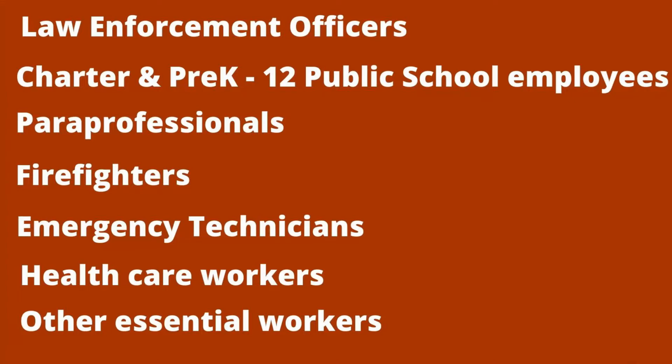If you live in the Charlotte area, you may qualify for a program through House Charlotte. The House Charlotte program offers 5 deferred and forgivable down payment assistance loan options for household incomes at or below 80% of the area median income. The program features down payment assistance for Charlotte community heroes, law enforcement officers, charter and pre-K through 12 grade public school employees, paraprofessionals, firefighters, emergency medical technicians, healthcare workers, and other essential workers.